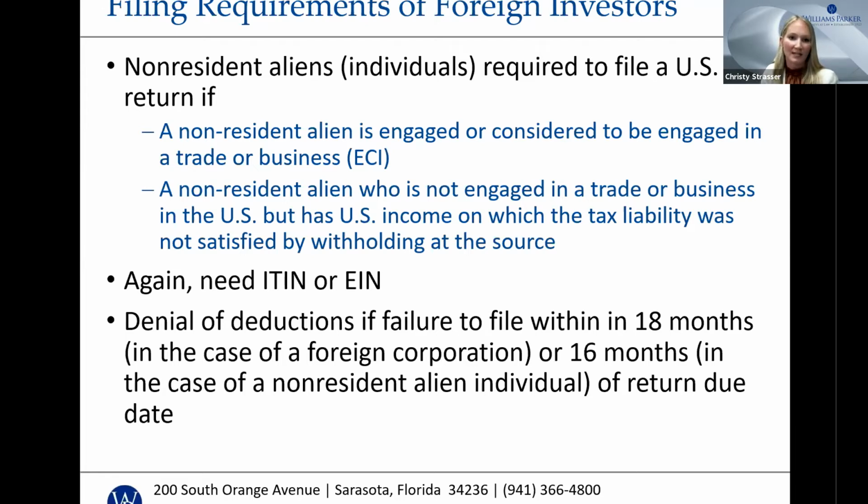So this pulls in all of those categories, and then it also pulls in anyone who is not engaged in a trade or business, but thinks that the U.S. income tax they owe will ultimately be more than what was withheld. So those are the two main ones. And again, when you file, you have to have that identifying tax number. Something pretty important here is that it's all for nothing if you don't file in time and can't take advantage of offsetting your rental income with those expenses and deductions you're allowed to take. So there is a time frame here.